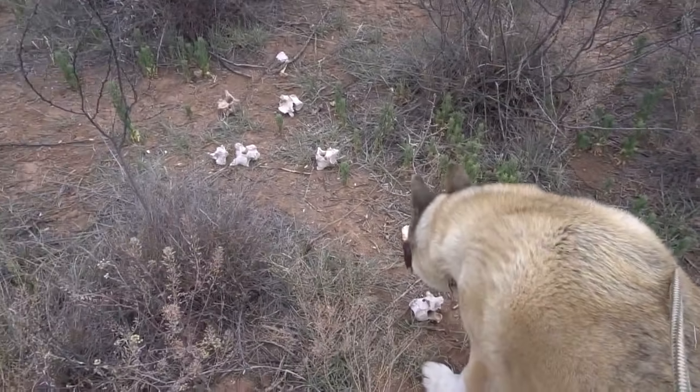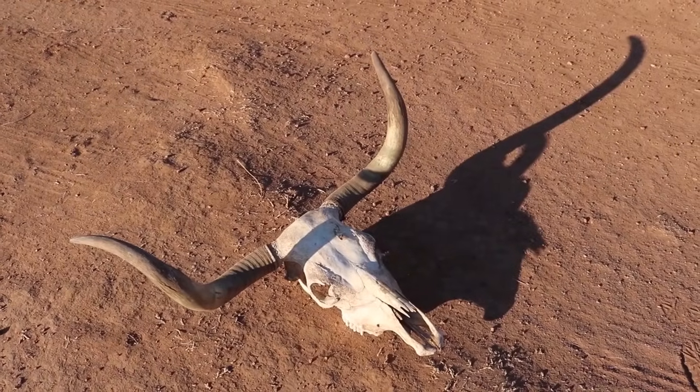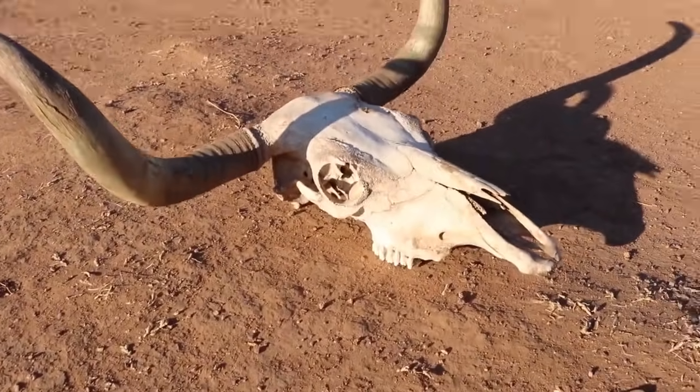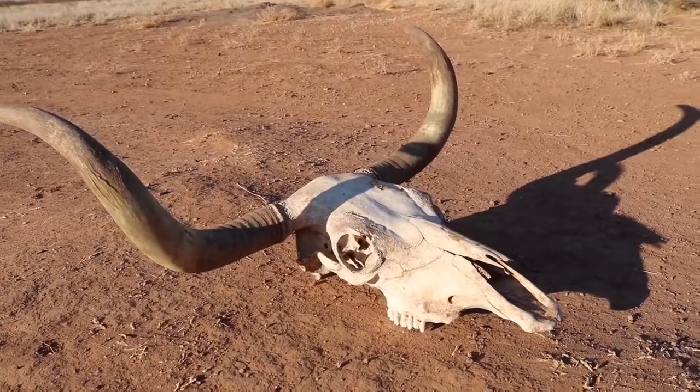That was his favorite one, at least his first one that he came to. But when he came across the cow skull, I mean, that was probably the holy grail to him. I could see in his dog mind trying to figure out how he was going to bring that back. But I made the decision easy for him, and I just picked up the cow skull. He had his bone, and then we made the long trek back to the car.